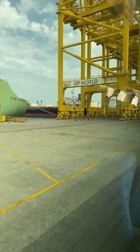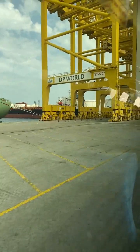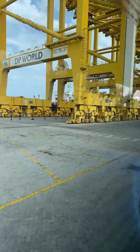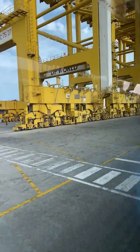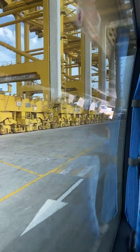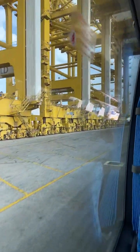And what comes inside a container? Anything and everything. Whatever you can fit in a box comes. You can put cars, metal rods, TVs. There's refrigerated containers that, excuse me?